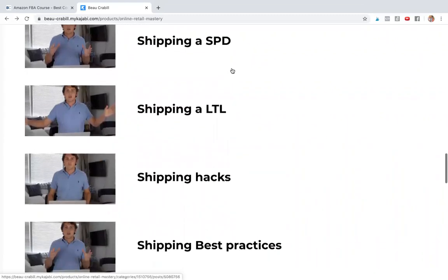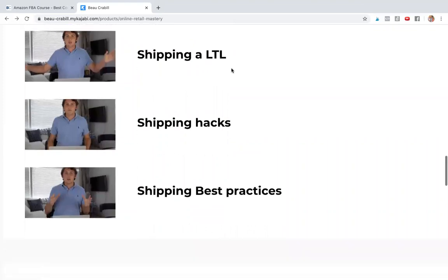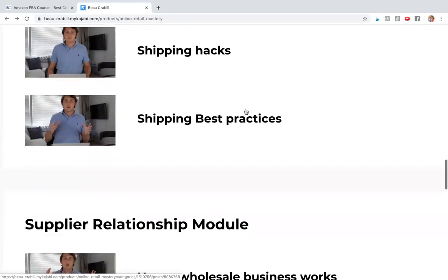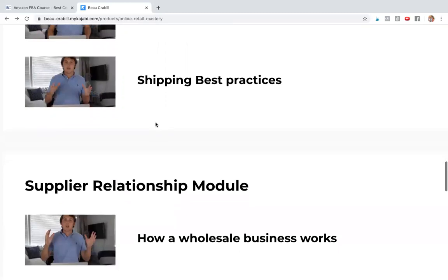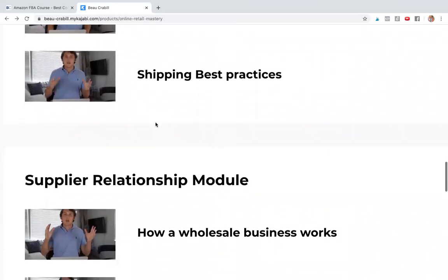These are critical information that Beau goes into. It shows you some acts as well, which are critical. A lot of people don't know this information. So this is going to be extremely good for you if you decide that you want to pick this up for yourself. Shipping best practices, what to avoid, what to do. There are some things that you want to make sure you don't do because it costs you money. It costs you a lot of money.